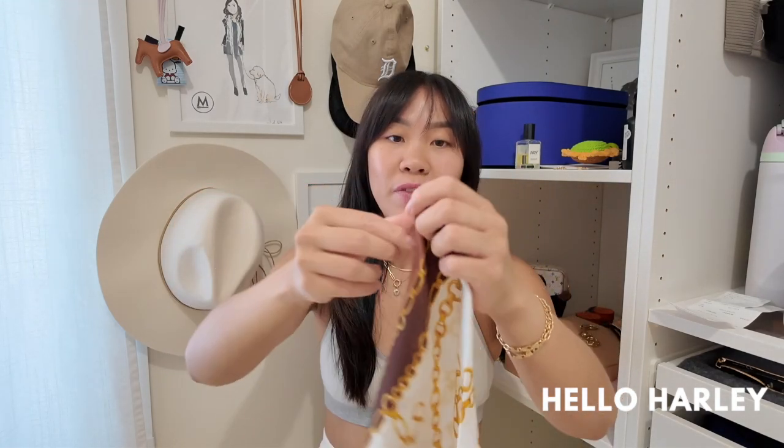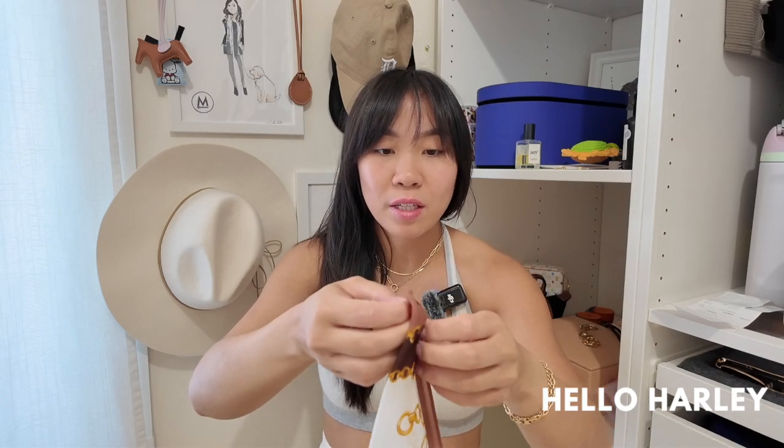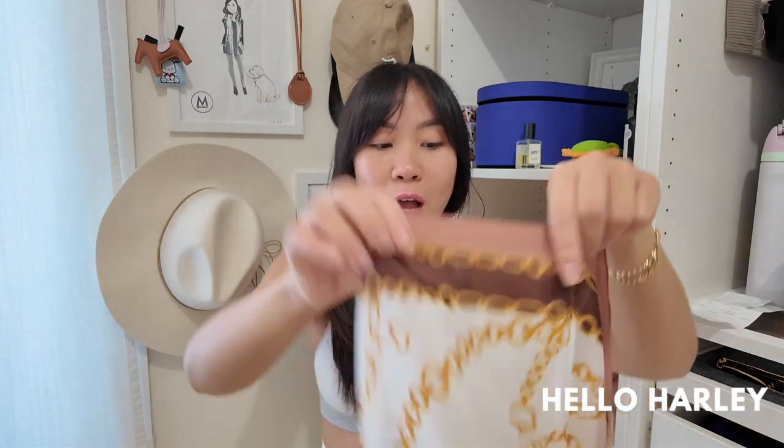And then lastly, let's talk about the larger silk scarves. This one specifically is from Aritzia, and it is a Babaton silk scarf. This one is 100% silk, although it is not processed the same way as these Hermes silk scarves are. This one is a little bit more translucent, and I don't know how to explain it. It's just not shiny and sheen like the Hermes silk scarves are, but this one is not as big either. It's a 65 by 65 centimeter silk scarf.